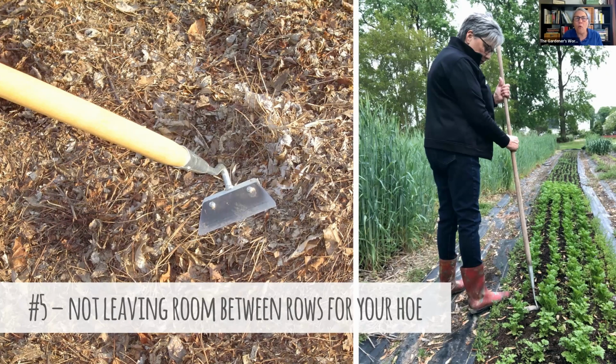And if you have trouble, I was just telling Layne, we've got a great image of a plastic fork, which we would often use to mark those handprints to remind you where they are. So perhaps instead of leaving room between rows for your hoe, you could just leave enough space between those handprints. Yes, very much so. It works really, really well.